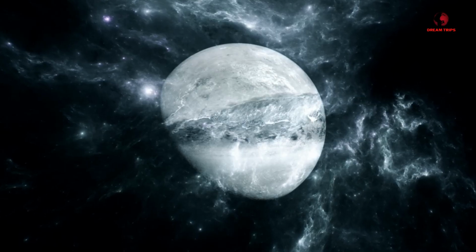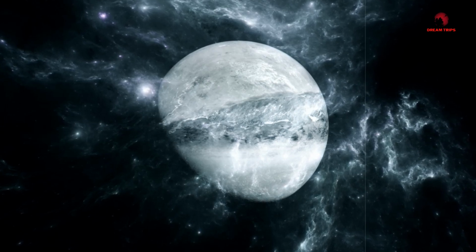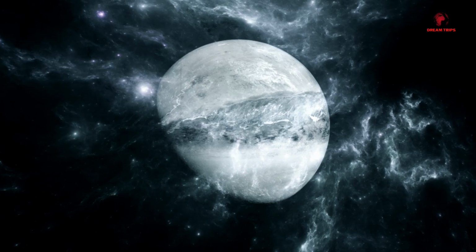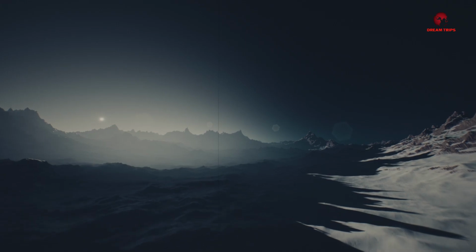Together, these instruments and technologies will provide a comprehensive understanding of Europa's ice shell, subsurface ocean, and potential habitability, addressing key scientific questions and advancing our knowledge of this intriguing moon.